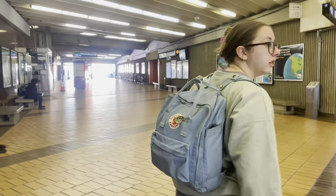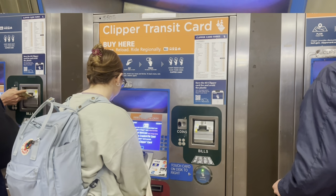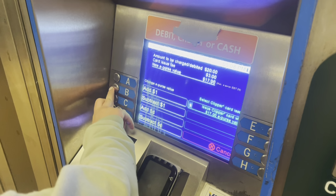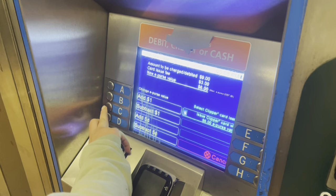First things first, fare. BART uses the Clipper card, just like the other public transportation agencies in the Bay Area. There are machines in the concourse. BART fares are distance-based. It's important to know how much you need to pay to reach your destination and load enough money on your card.